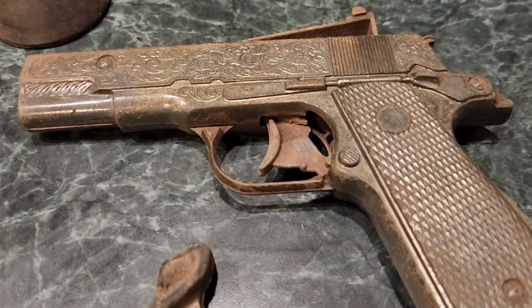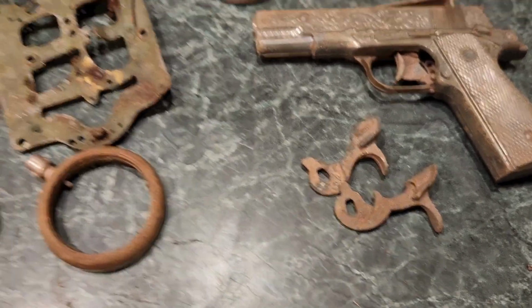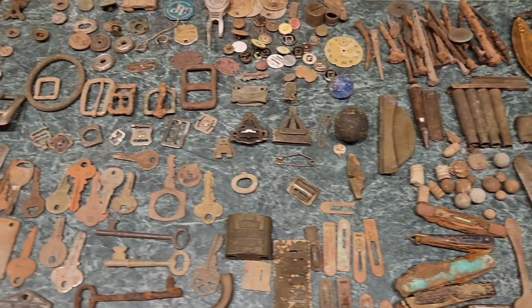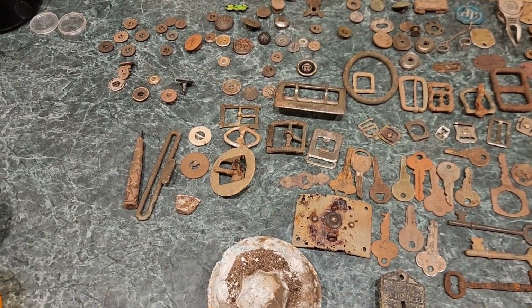Well, I don't know if I got this one yet. This one's an old cap gun. I had a couple cap gun hammers. And then, working our way down, we'll go over to the other side of the table and we'll show you some of the buttons. Some of those are pretty cool.